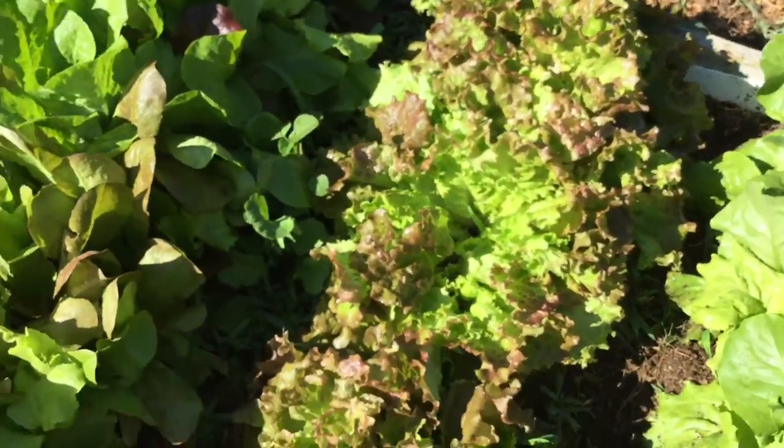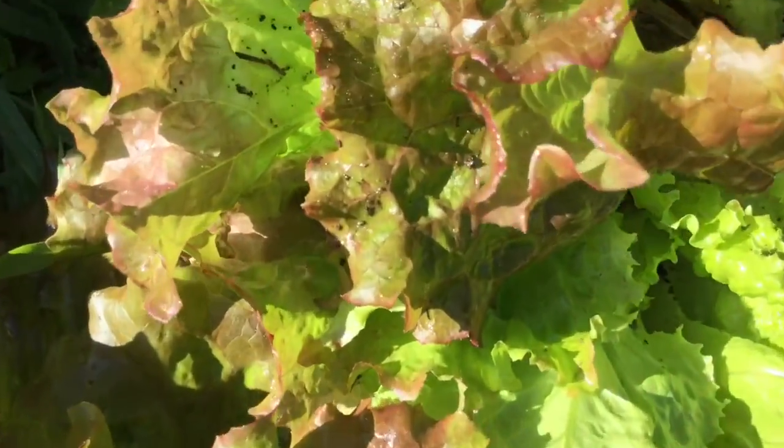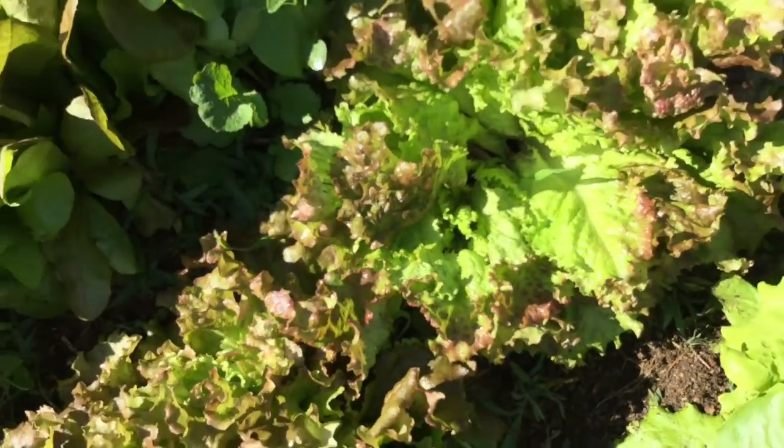This is Red Fire too. This is supposed to be slow to bolt, but looking at it today, we've got a lot of aphids down there. So I'll need to get some insecticidal soap on that.